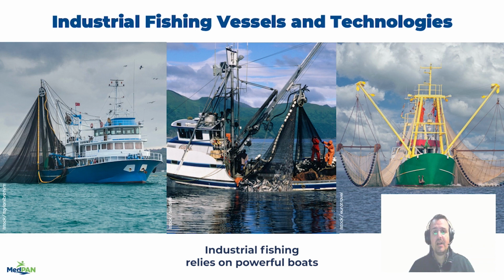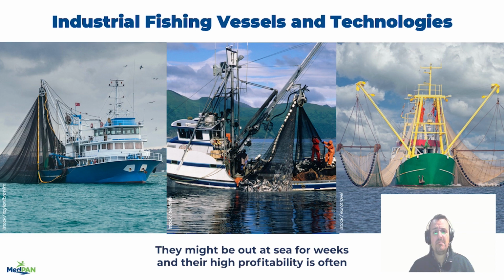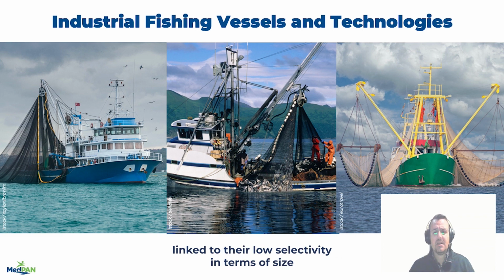Industrial fishing relies on powerful boats fitted with advanced technologies enabling efficient and huge catches. They might be out at sea for weeks, and their high profitability is often linked to their low selectivity in terms of size and species, as well as their high productivity. Common vessels include purse seiners, trawlers, and midwater trawlers.